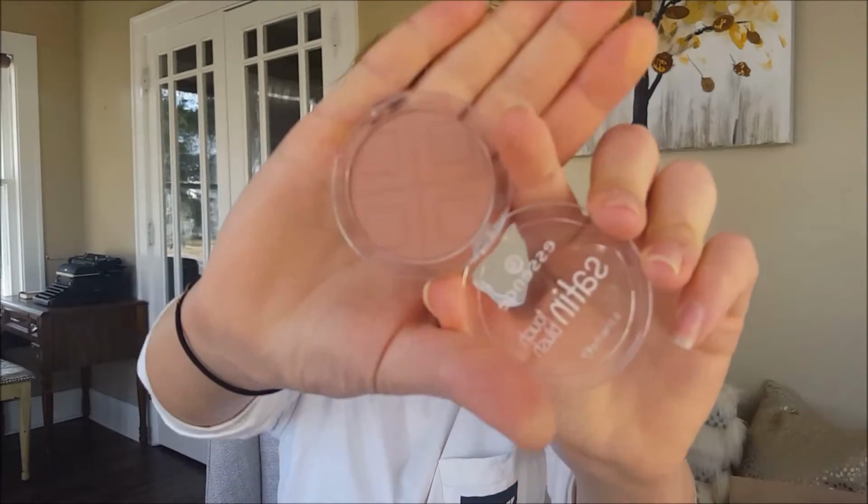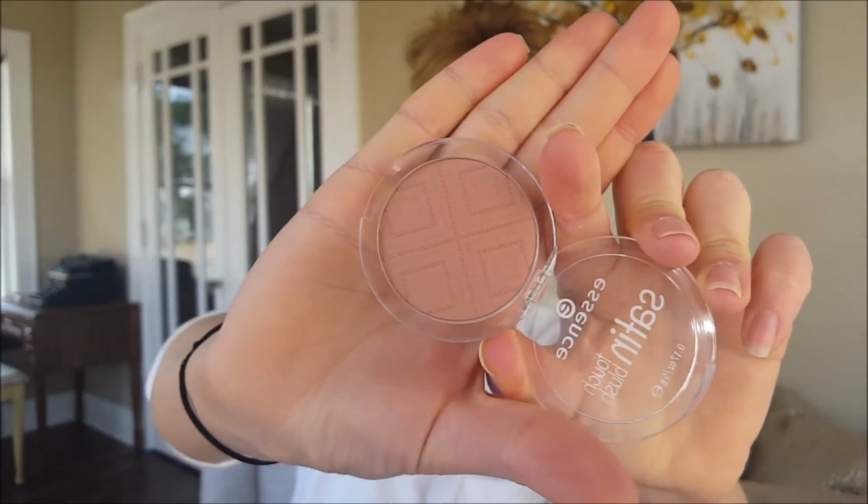So I don't have a blush by Catrice, but I do have one by Essence, and this is the blush in Satin Love. This is their Satin Touch blush, and I really, really love this shade. It's really beautiful, and this blush lasts all day long, literally all day long. So it is totally awesome. I recommend it 100%.